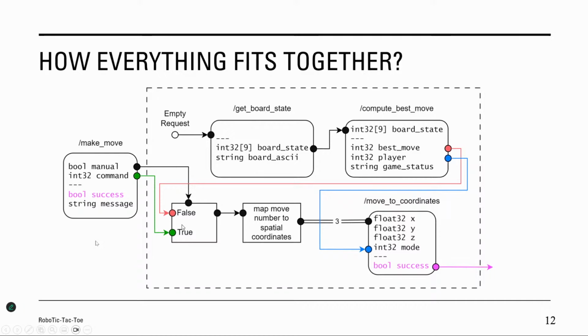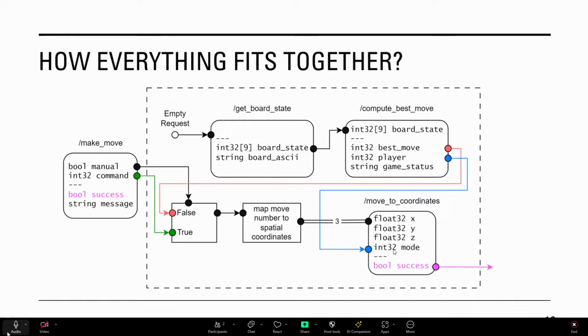So after that, the most important parameters we return are the player and the best move. The best move I represented here as a box, but that would be some sort of dictionary that maps that move, which is a number, to 3 spatial coordinates that will indicate to the robot arm where to move. The other output parameter that is important is the player. Why? Because the move to coordinate service uses the mode parameter that allows me to draw different shapes or even a grid, depending on the value of this number.